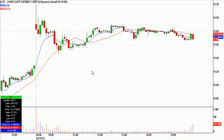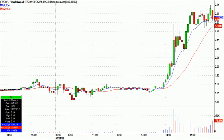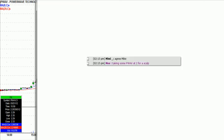And then also want to give a quick hats off to Mo. I did take one screenshot today because I was impressed with Mo's call. Let's slide it over here. I just took a little screenshot of Mo taking some P-wave at 2 for a scalp.